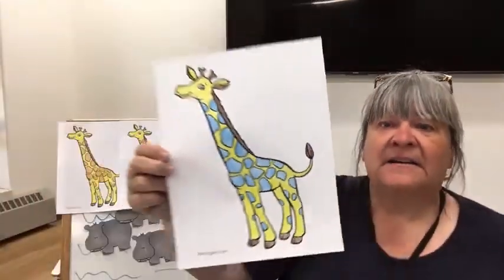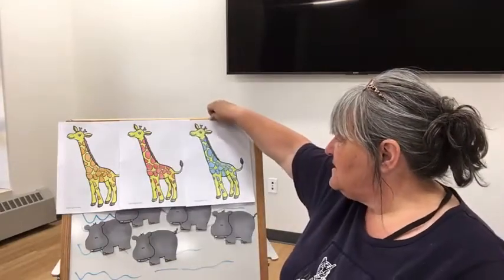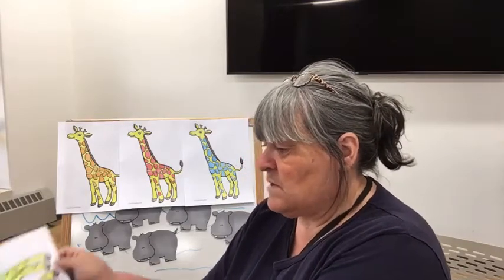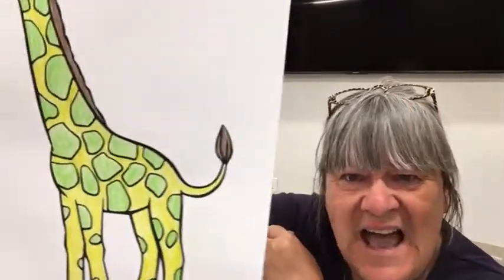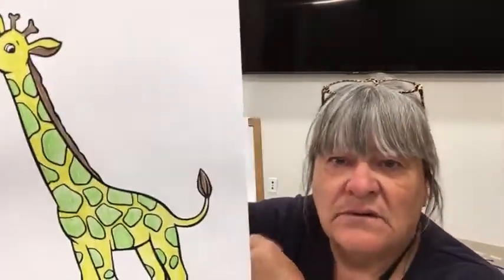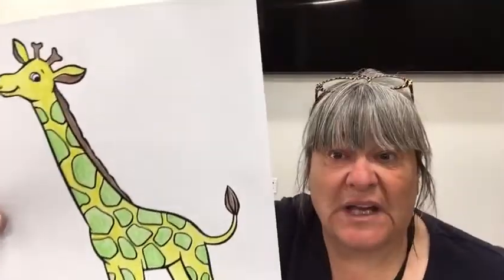Look at that. Okay, orange spots, red spots, blue spots. I still don't think we have the right color spots on our giraffe yet, but they are very pretty. Let's try this giraffe. Oh, come here, giraffe. Don't run away. Look at that. Is that right? Is that the right color of spots for a giraffe? No, it's not. Why? Don't giraffes have gray spots? Oh, that's not gray. What color is that? Oh, you're right, it's green.